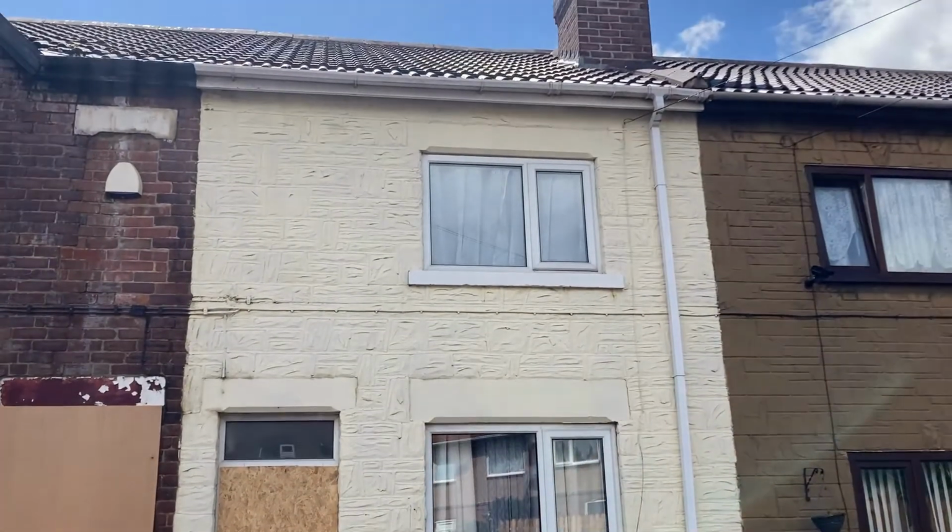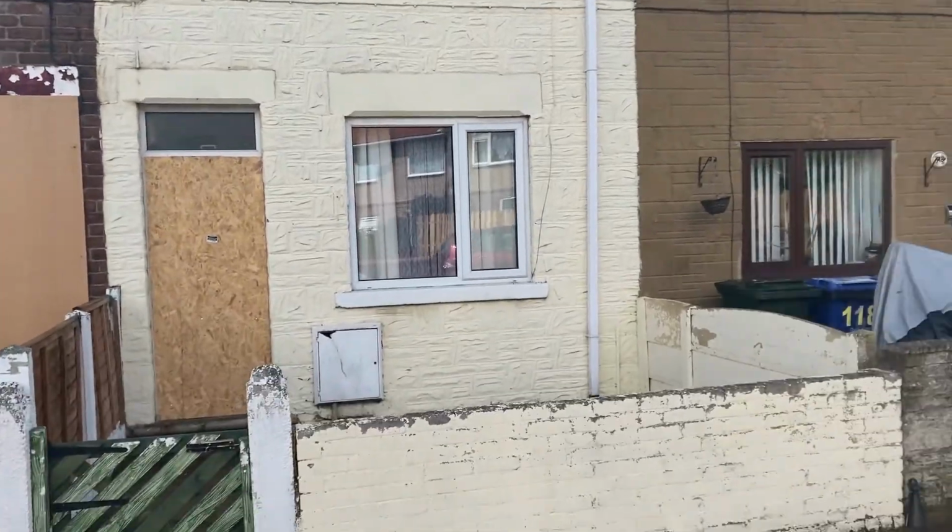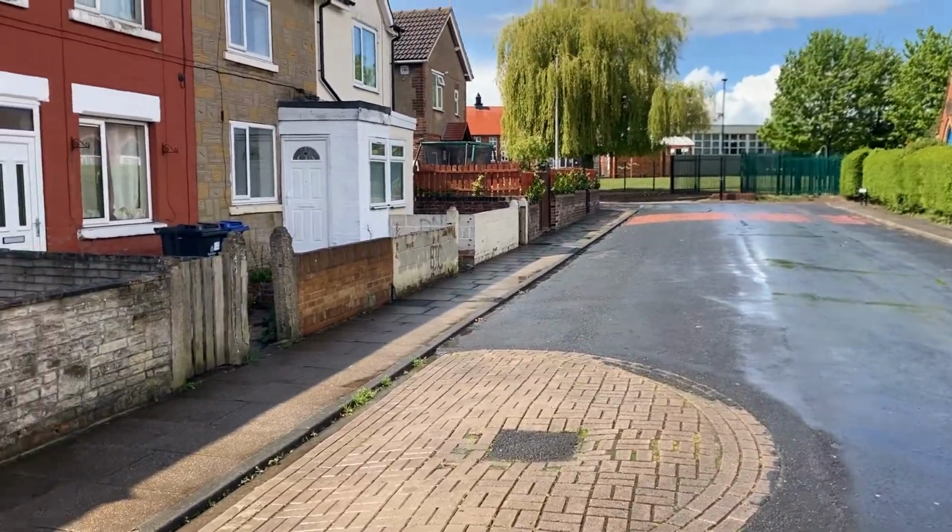Red flag number two: boarded up properties surrounding your property. You'd think that it was only your property being boarded up that would probably affect the value, but if there are properties that are boarded up either surrounding your property or next door to your property, this can be a massive red flag for a number of reasons. Now, reason number one for that is again down to the lending. Lenders are probably unlikely to lend on your property if it's next to a boarded up property.